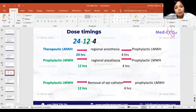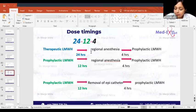So suppose at 8 a.m. today, we had given therapeutic LMWH, then 8 a.m. tomorrow is the ideal time when we can prick her spine and we will be safe. We will prick her spine at 8 a.m. tomorrow and we will deliver by cesarean section. All right. Now, 8 a.m. tomorrow, we have done the cesarean section. Now, how to restart LMWH?